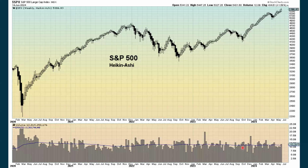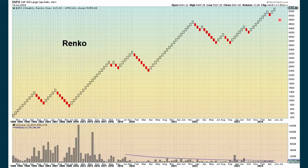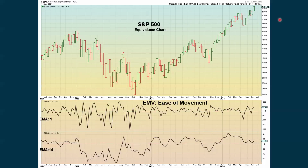This is positive because it's continuing to decline. Then looking at our different charts based on the trend, we are looking positive here with the Heiken Ashi. We're looking positive with the Kagi chart, positive with the Renko chart, positive with the 3-line break. And we're seeing that same thing on the daily charts as well. We have solid uptrends. It's internally that's causing some concerns to us right now.